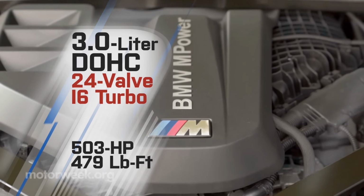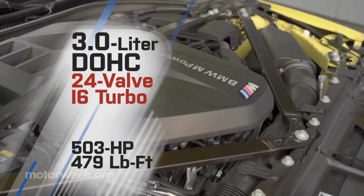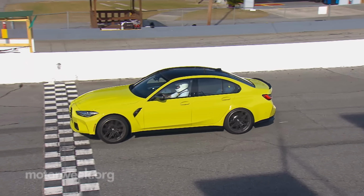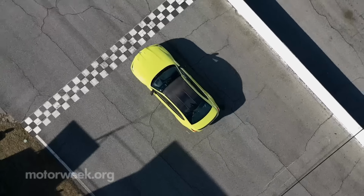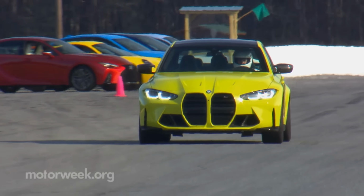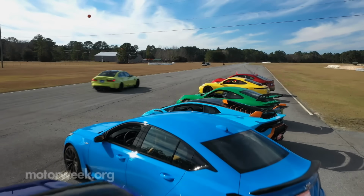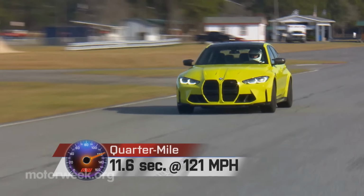More significant is the added torque, a leap from 406 pound-feet to 479. Do note, 8-speed automatic transmission only. Still, it all works together to provide a supercar-like launch. No hesitation, no turbo lag, no nonsense. Just grip and rip to 60 in only 3.4 seconds. Shifts are impressively quick and precise, with a quarter mile of 11.6 seconds at 121 miles per hour.